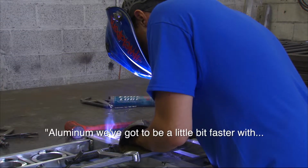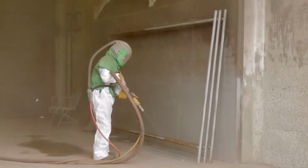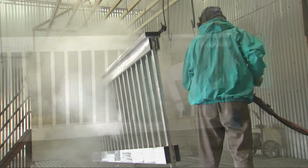We gotta be a little bit faster with it. It burns away a little quicker, it gets a lot hotter. But then when we're needed to, we can work with our general contractors and do some production type fence as well. Whether it's a canopy or a trellis, pergola, balcony rails, we're self-contained.